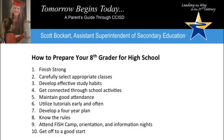There's obviously a strong correlation between academic success and actually being at school in the chair. So make sure that you have a plan for success in regards to attendance and that that is consistent for your child. Number 6, utilize tutorials early and often.